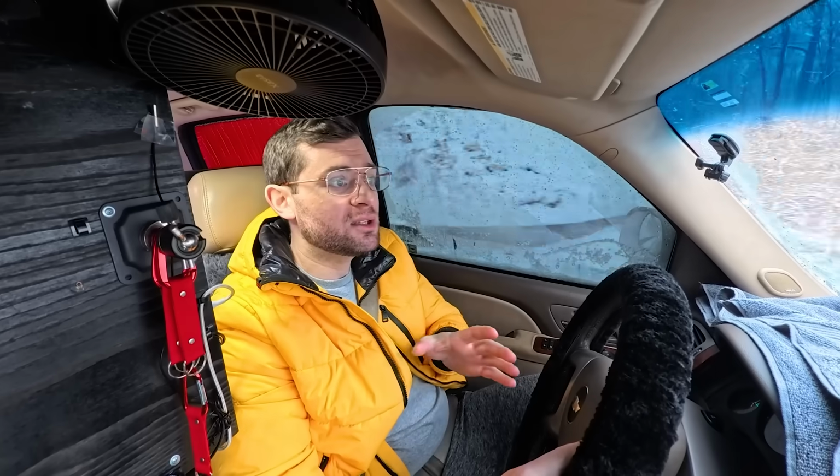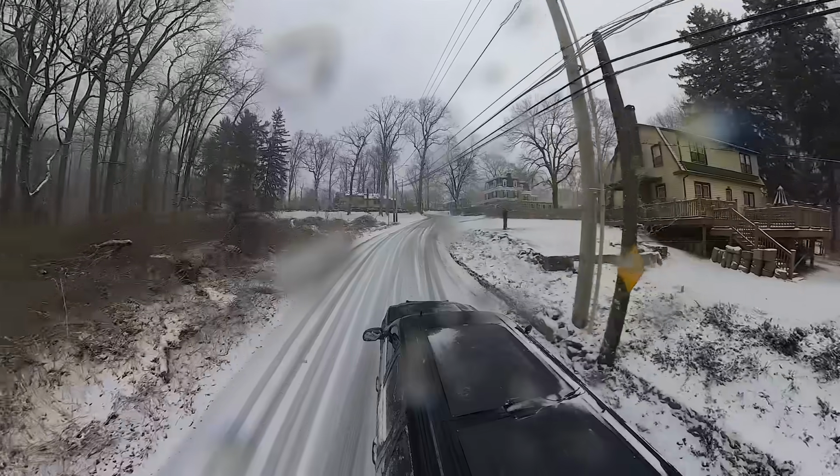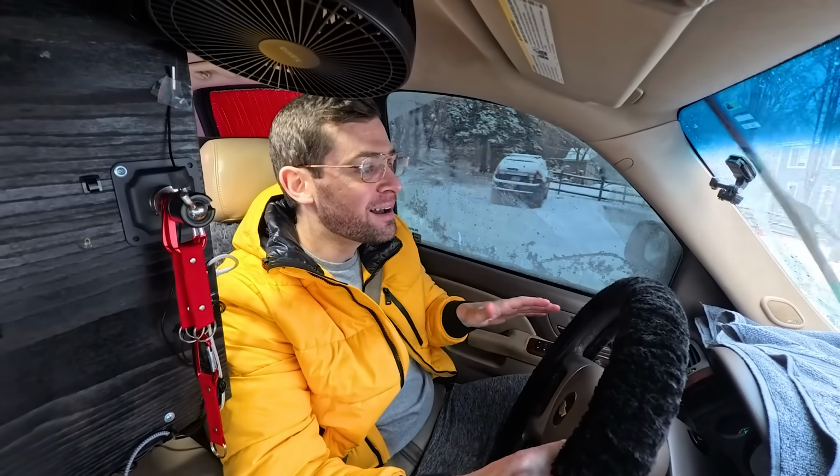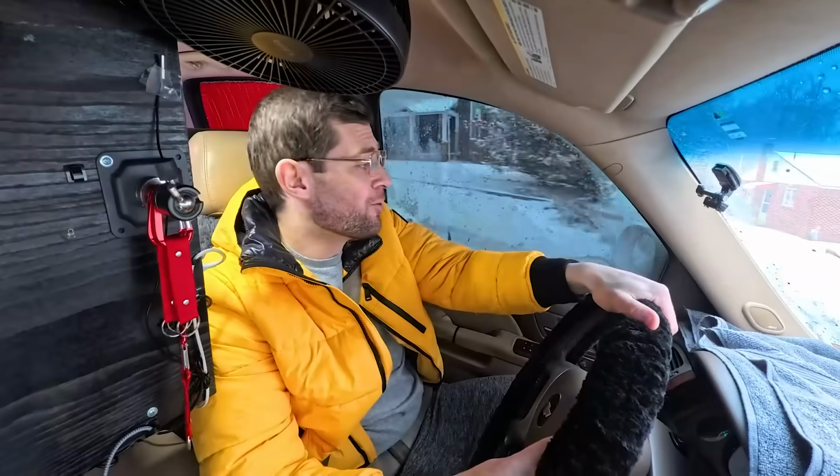Remember how I said we can be an inconvenience to plow trucks? That was a perfect example, because he was coming to plow my side of the street. And I've been driving for 5 minutes so far and I haven't seen a single car. Looks like everyone has the right idea to stay home.